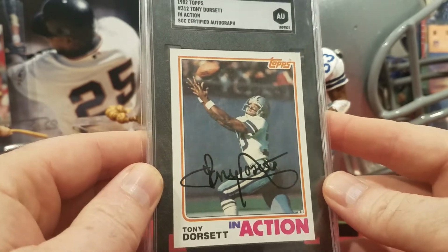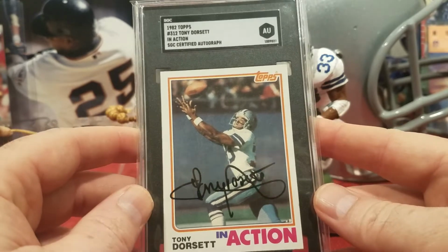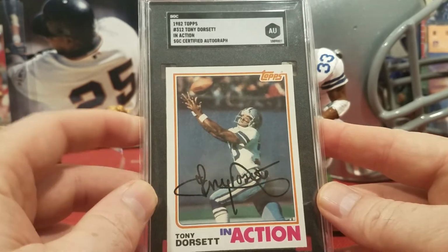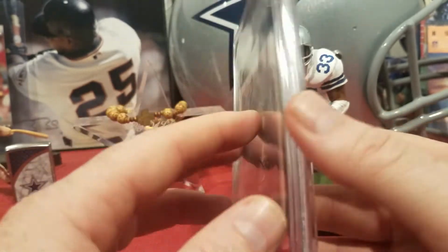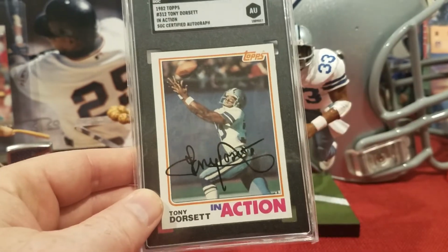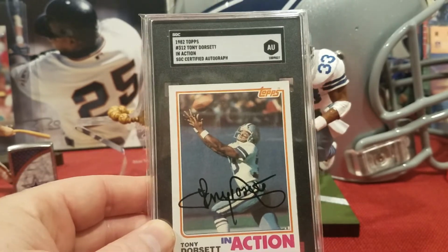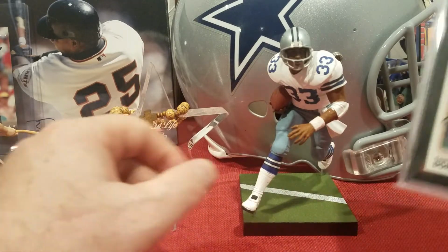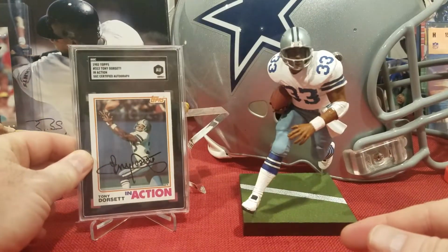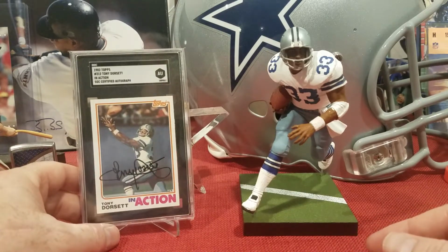And not too long back, SGC doesn't authenticate autographs anymore. But not too long back, Dustin Abraham did a submission to SGC where he allowed people, hey, if you've got some autographs you want authenticated, send them my way. And we'll send them on. So this was one that I sent. So, one of my most cherished cards.